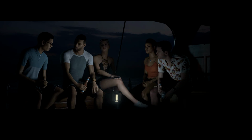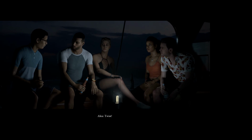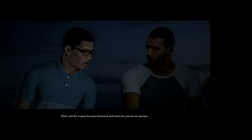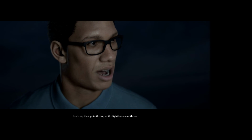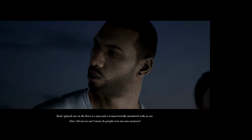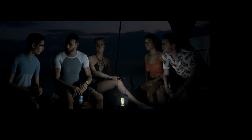Shh. The woman answers, I live here, in the lighthouse. My parents are upstairs right now. Twist. Of course, the lighthouse keeper says, that isn't so. Of course, he's lived there alone for years. And the woman becomes hysterical and insists her parents are upstairs. So they go to the top of the lighthouse, and there, splayed out on the floor, is a man and a woman brutally murdered with an axe. Always an axe. I mean, do people even use axes anymore? Okay, fine. Then it was a meat hook. They were slashed with a meat hook and hung from the rafters.